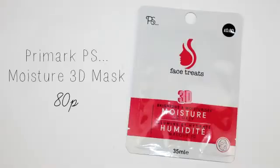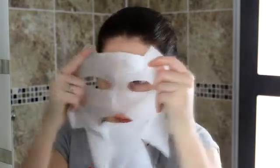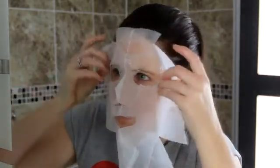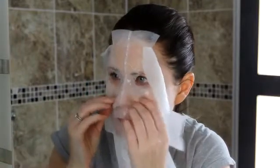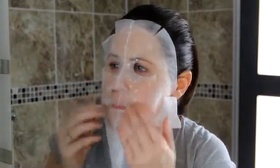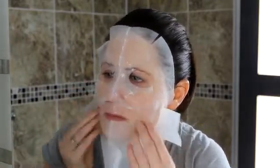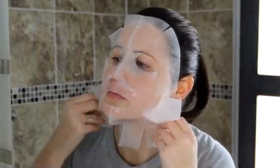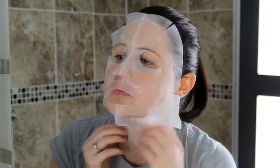So let's kick it off with the cheapest of the bunch that I found from good old Primark. So this comes in only 80p and it claims to brighten and moisturise the face. So at first when I opened this up I was actually a bit miffed as to how it went on, as it did seem rather large. I then discovered this actually has a genius neck part to it too, which I've never seen before, and it also smelled really lovely too.